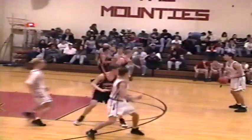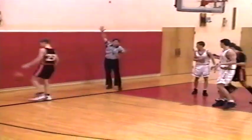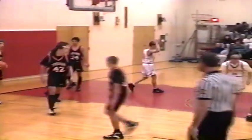Hocker over there for Romig. Cypher. Here's Hoy. Stop it and pop it, a 12-footer. That wouldn't go. And a rebound. It's going to go out of bounds, but it's going to be a push here on Herb.